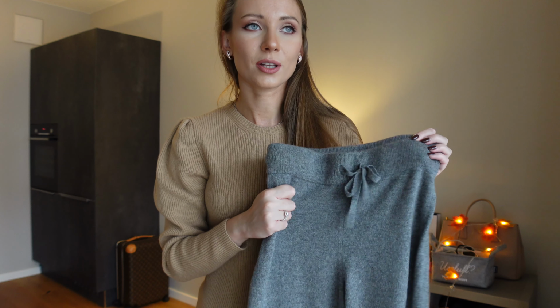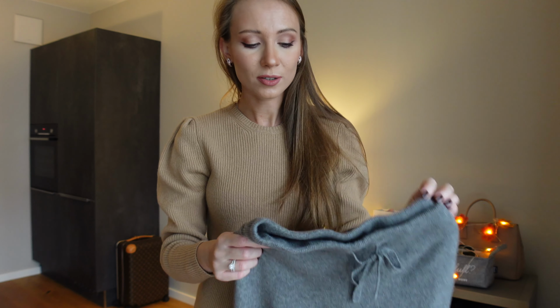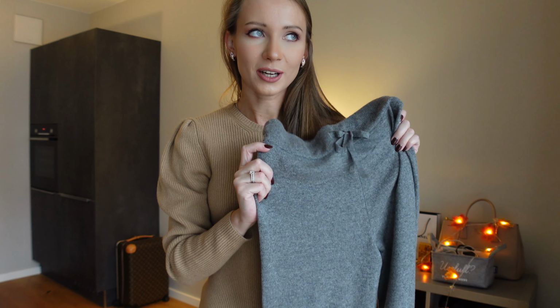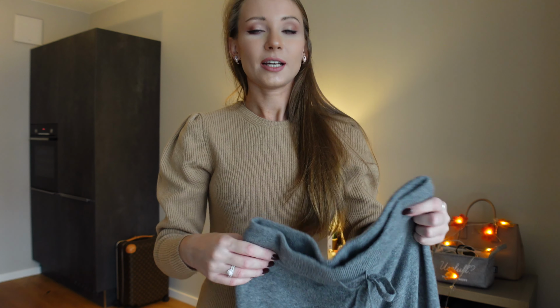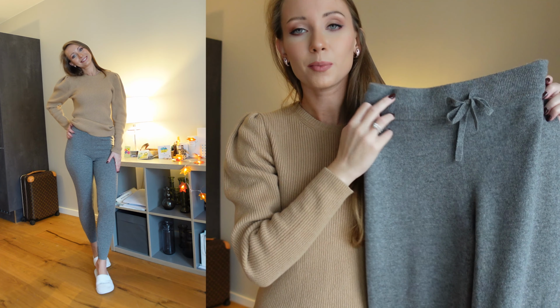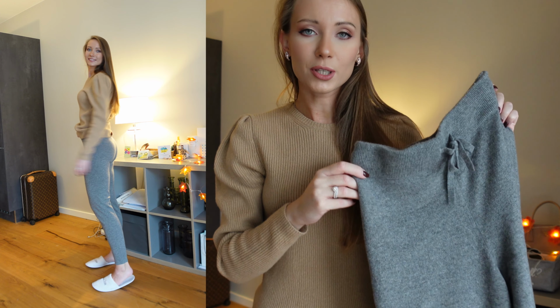And this season I saw that they have 100% cashmere products there, like pants and sweaters. And I already have cashmere sweaters, I don't need one, but the pants I don't have. I mean, I've never had a pair before, and I was really curious about if it's going to be nice for winter, if it's going to be comfy, and I decided to give it a try. I ordered these pants. These are gray, they are pretty high-waisted. I'm going to put them on right now for you to see how they look on me.